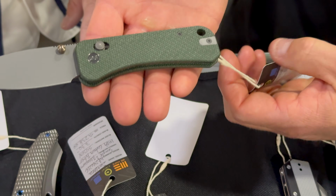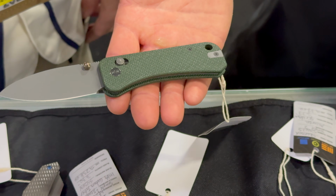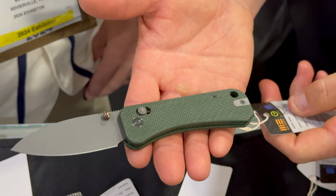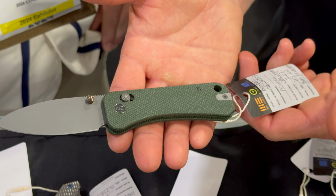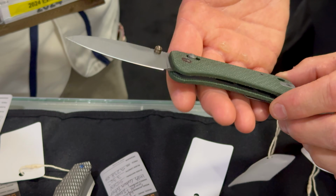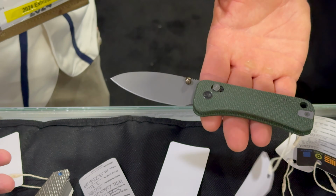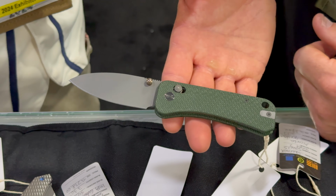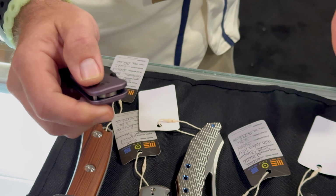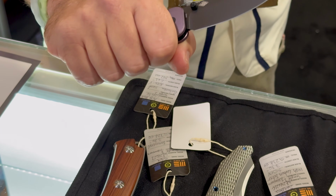So tell us about the crossbar lock, right? So first time we've done a crossbar lock is on this, and one other knife that we're going to show you here. They'll be the first crossbar locks available for sale by We or Civivi. This is an S35VN, same as the original Banter. It's got a reversible pocket clip with an insert. You got the purple version here. I did. That is absolutely gorgeous. And this one's mine. You can't have this one, Internet.